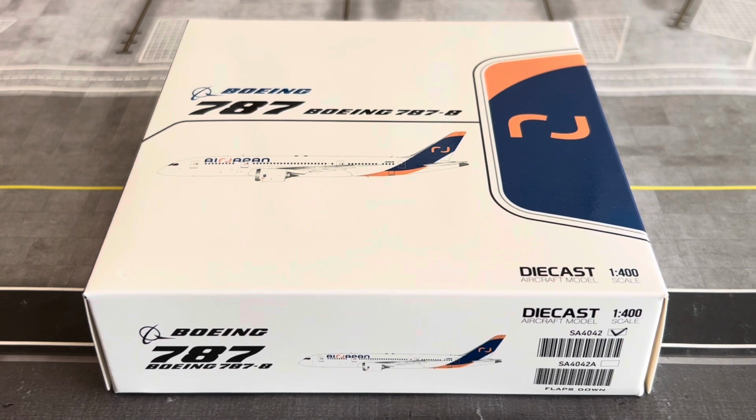As mentioned, the model review of the Air Japan 787-8 Dreamliner released by JC Wings. This is a very recent acquisition here in my collection. I actually received this a few days ago now, as of the date of recording. So before we showcase the box, you can see in front of you, I'm going to read out some information about Air Japan as an airline, and then some information about the particular aircraft, the airframe itself.